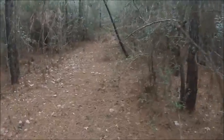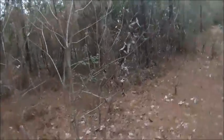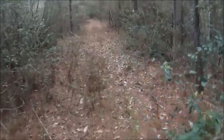Look, old trail. A pig trail. So. There you go. And so now I enjoy the woods. Look, another trail. Looking like a deer. So enjoy the video on my way back to my vehicle.